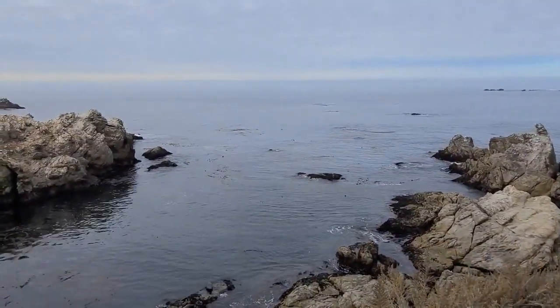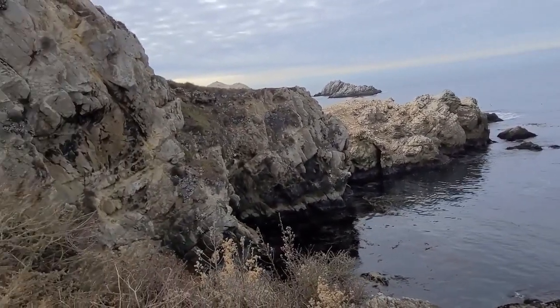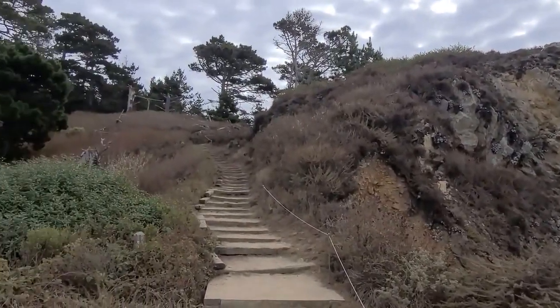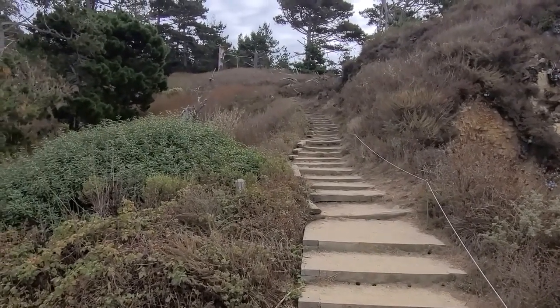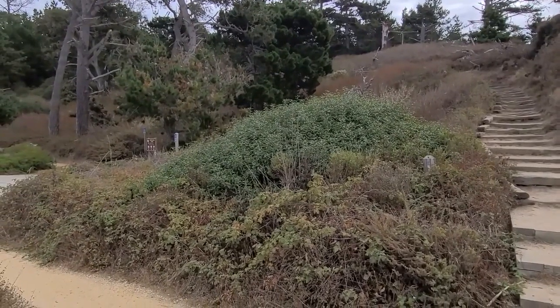Alright, so we are over at the Bird Island Trail area. I'm guessing if we decide that we want to go walk a little bit, again, we got some steps. But this is pretty much the end of the park right here. And then you got some trails beyond that.